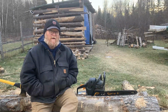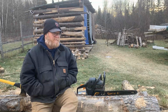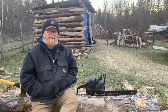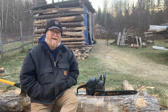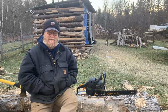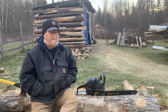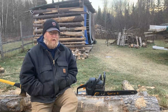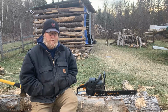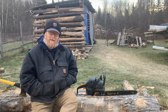We didn't want to move out here and just survive. We didn't want to move out here and get hurt and just wither away and die. We wanted to move out here and thrive in this lifestyle. And we've been doing this now for 6 months, and we are doing just that. We are building a homestead from scratch, and it's a lot of trial and error.